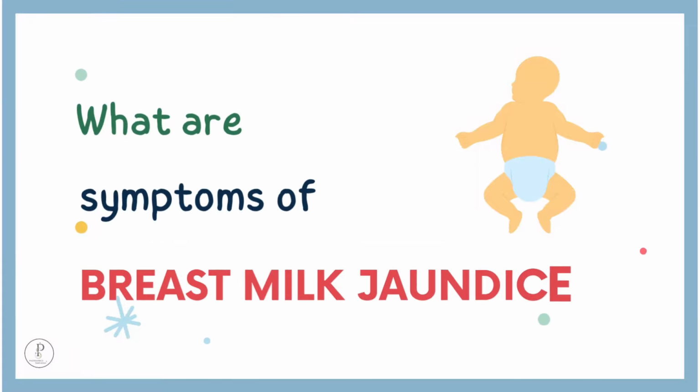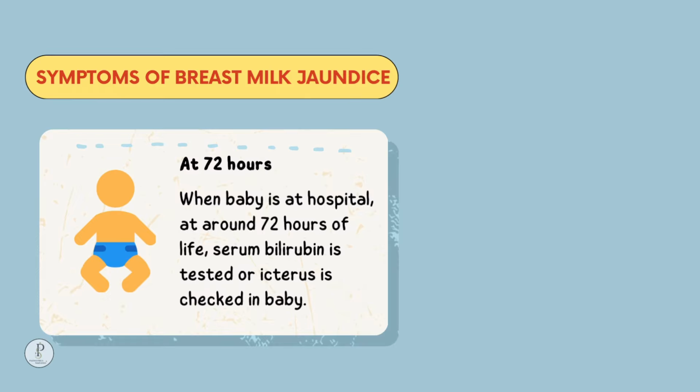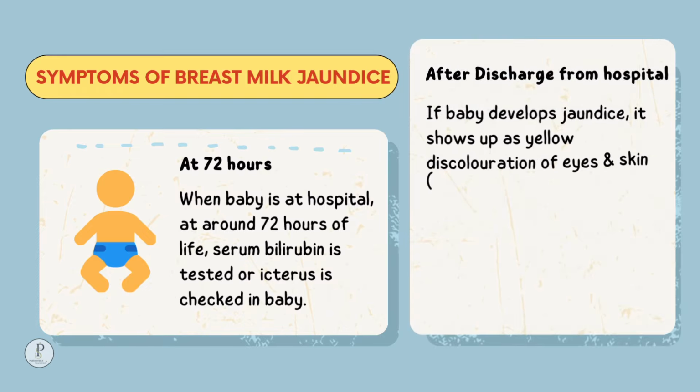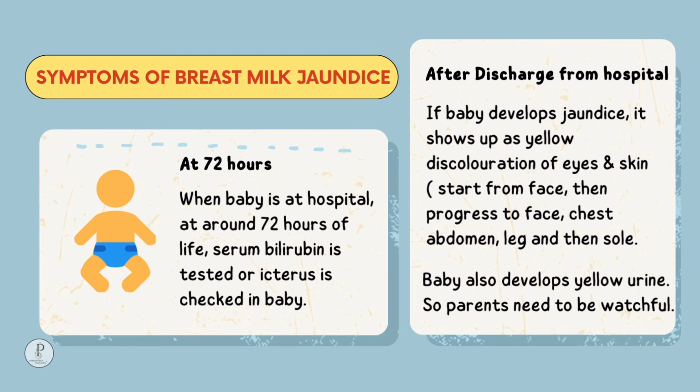What are symptoms of breast milk jaundice? When baby is in hospital at around 72 hours of life, serum bilirubin is checked or jaundice is assessed in baby by physician. But after baby is discharged, if it develops jaundice, then it shows up as increase in yellow discoloration of eye, skin. It starts from face, progresses to chest, abdomen, leg, and finally to sole. Baby also develops yellow urine, so parents need to be watchful.